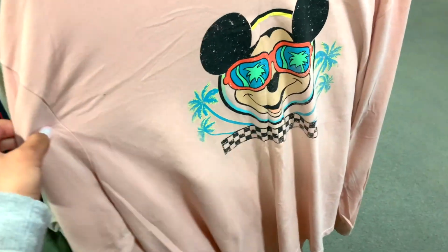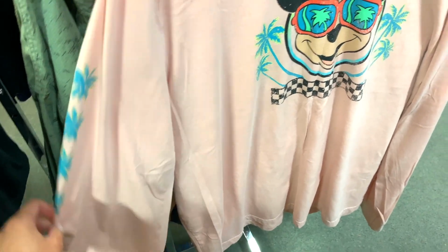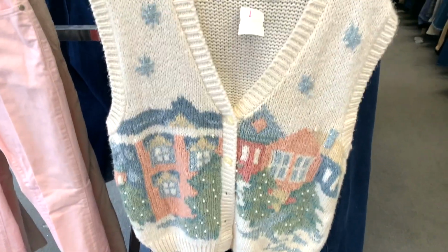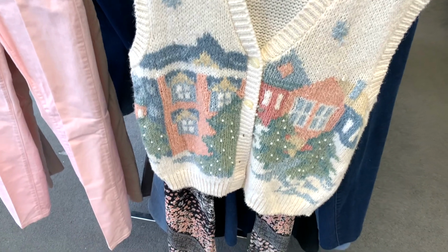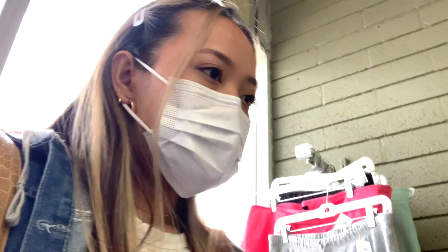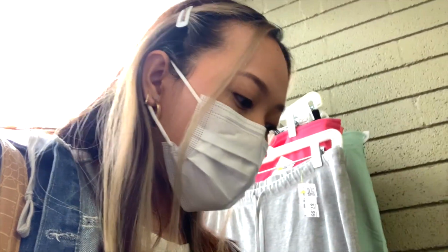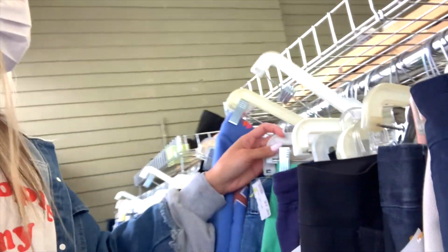I already found this Mickey shirt. It's a light pink long sleeve large men's shirt. Look how pretty this sweater vest is. I would get it, but it looks like it's more for Christmas time. I'm now at the jeans area. It's always hard looking for jeans. I do want to find colorful jeans.